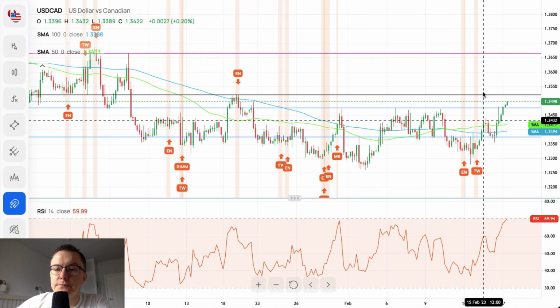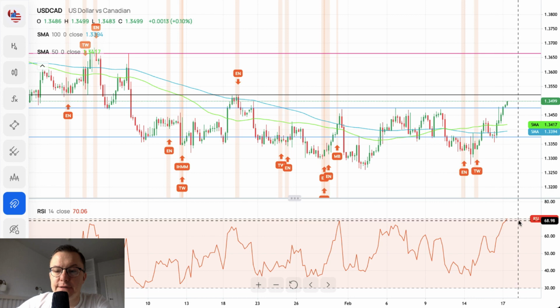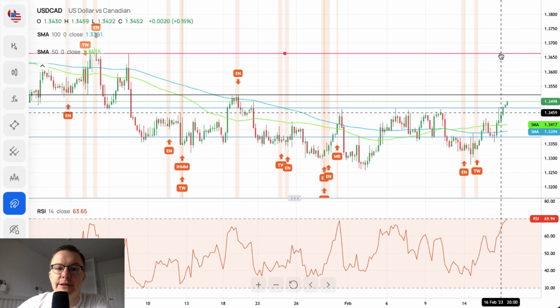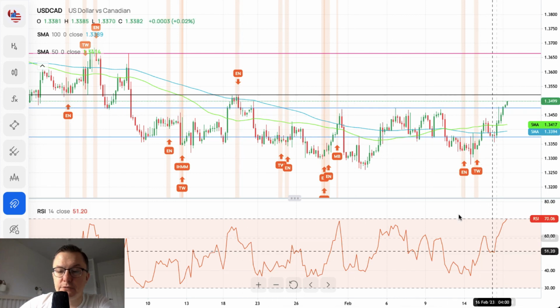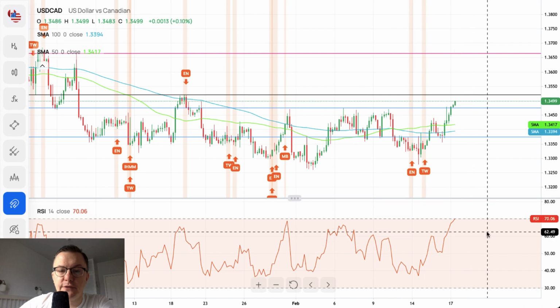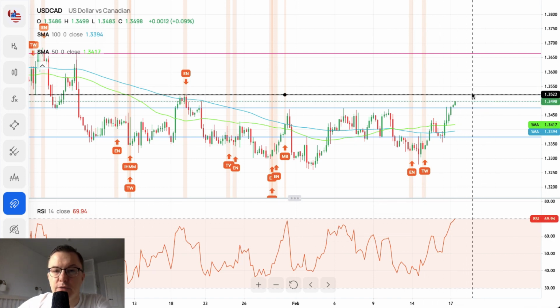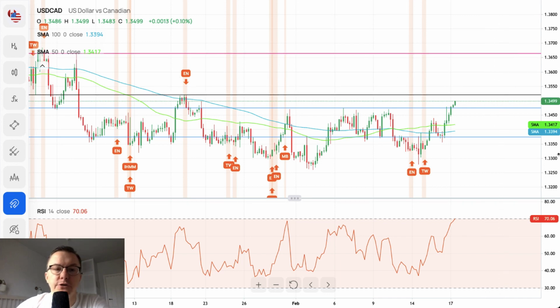Okay, so if this level is violated and if momentum is so nice and so strong, the next level is here, the red line. Okay, when we hit that black line, we need some pullback, and of course the consolidation in a narrow zone is very welcome. And then after the pullback, after the consolidation, we can resume the rally towards the red line on the US dollar to the Canadian dollar, which means basically that crude oil will likely move lower in the short term.